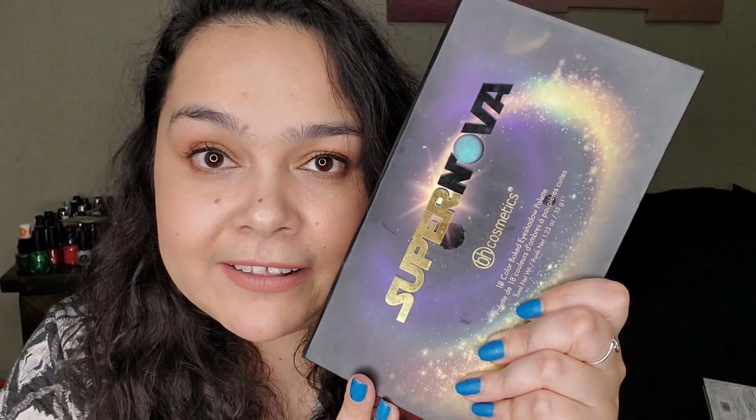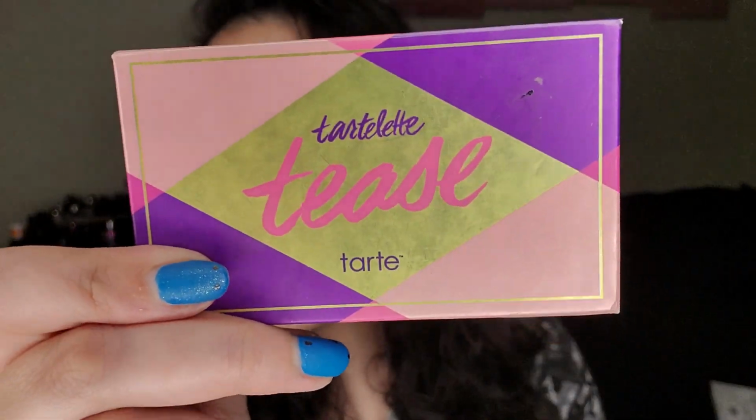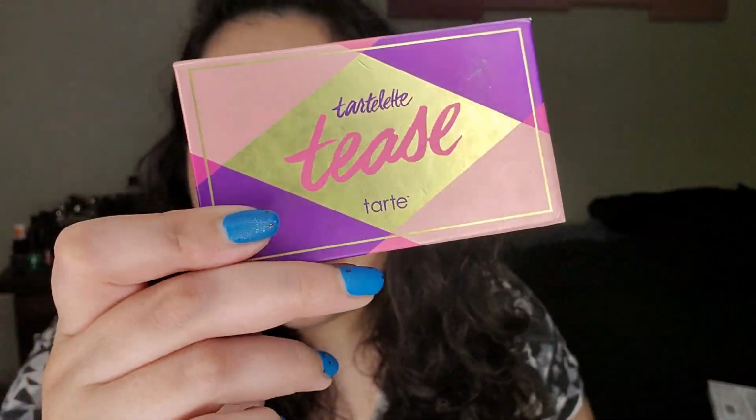Once I hit pan on the highlight from this Carli Bybel palette, I decided to focus on 2 other palettes. Again, another one from BH Cosmetics. This is the Supernova eyeshadow palette, and this is a mini Tartlet Tease from Tarte. They do these 6 pan mini eyeshadow palettes quite often. I think they have 3 of them, maybe more, I'm not sure. I'm not really up to date with Tarte releases, but I know this is not the only one they carry.